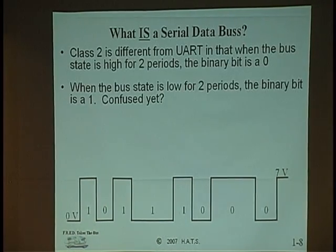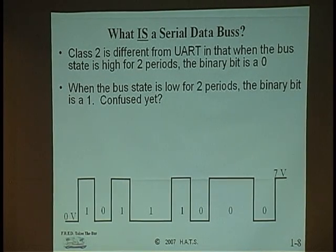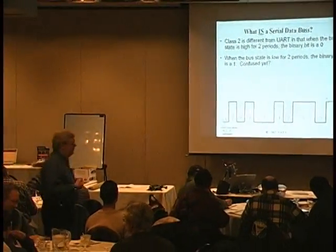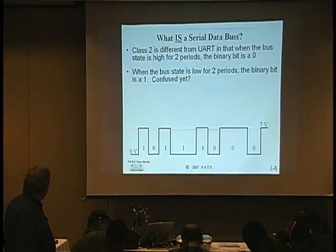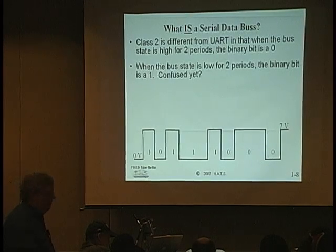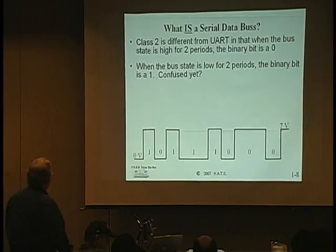There we go. Class 2 is different from UART in that we can vary the pulse width. I want you to write this down because it's not in your books. Variable pulse width, VPW. And that's what Chrysler calls their single wire J1850 bus, VPW, variable pulse width. They vary the on time not to necessarily turn the state off and on, but to make the bits change. The number of bit changes we get is the number of information changes we can get.